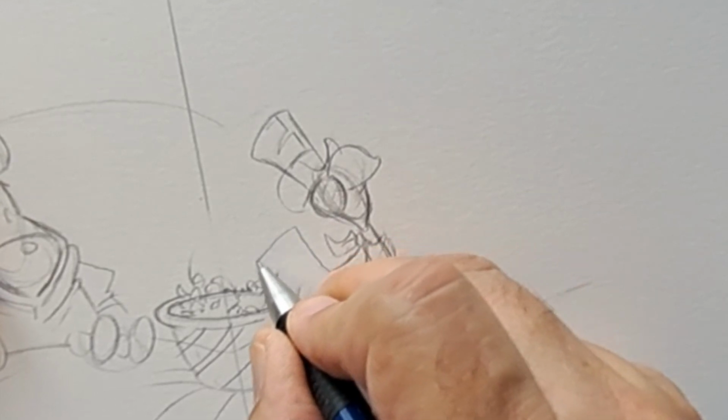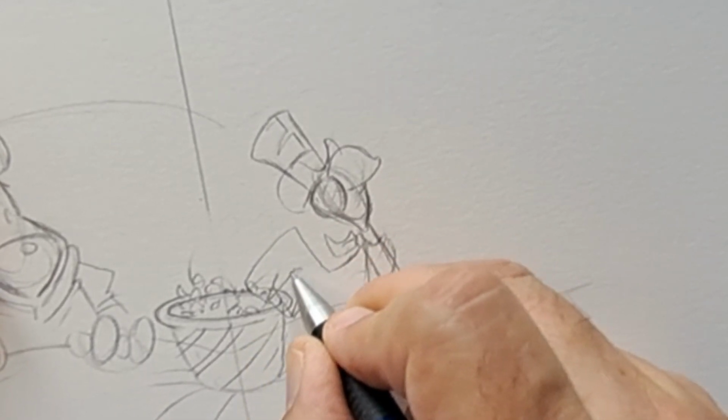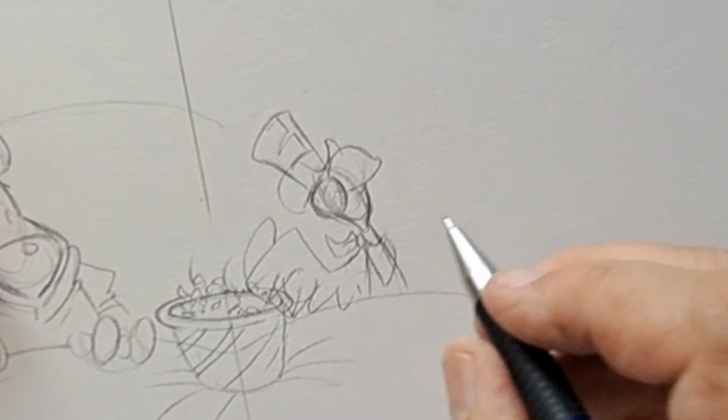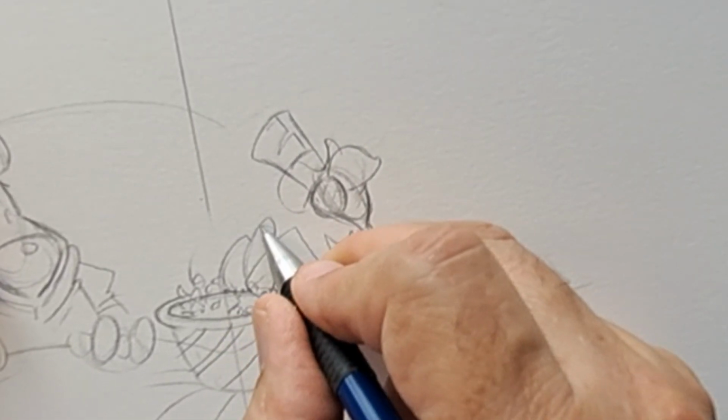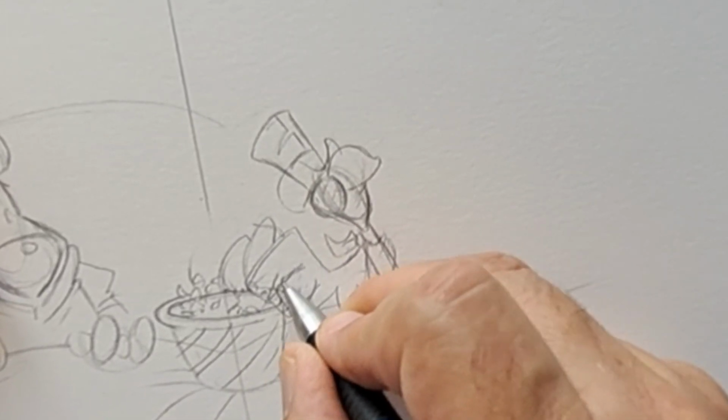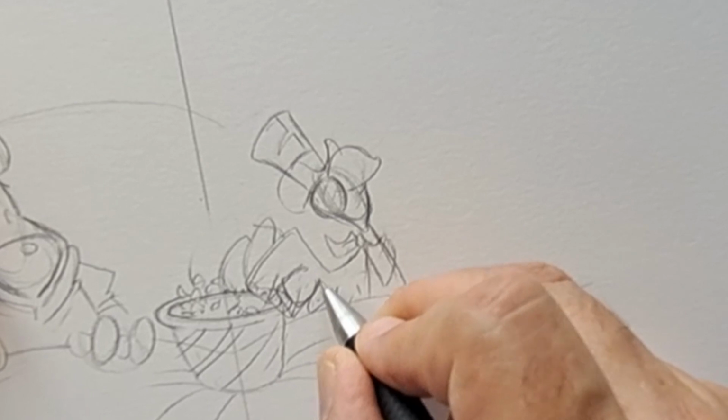Right, hold on. I'm going to go quiet. Maintain radio silence, as they say. That might look better when it's inked. I know what I'm doing, sort of. I think that will look better when it's inked.